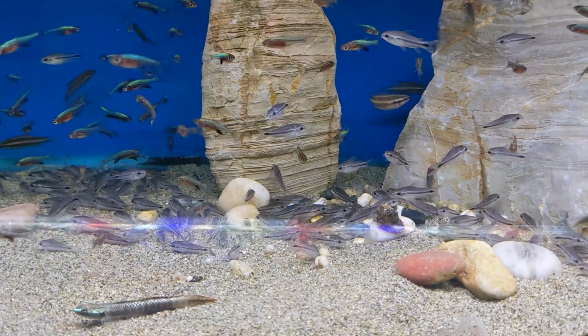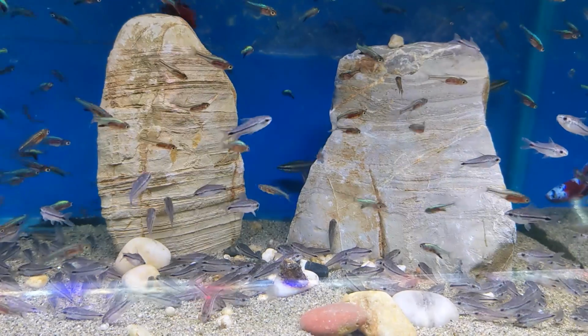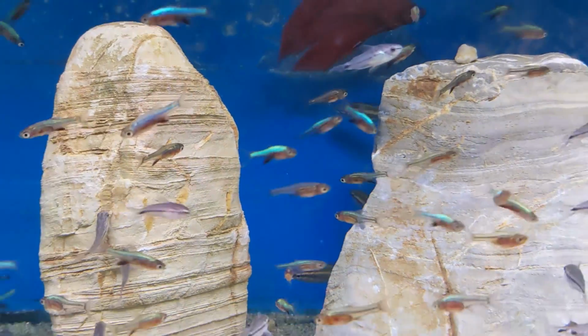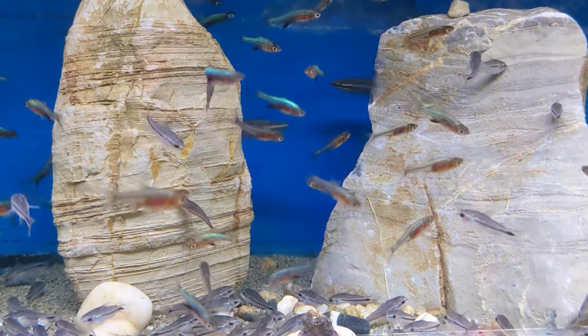Obviously the pygmy cories are looking amazing. And then in between the two rocks at the back, and they keep retreating behind the rocks at the back, are the licorice gouramis. There's one now. I don't know if I zoom in. No, see, they keep darting behind. Oh, there's one. So they're really cool. And they're going to be a wicked little fish once they grow up.